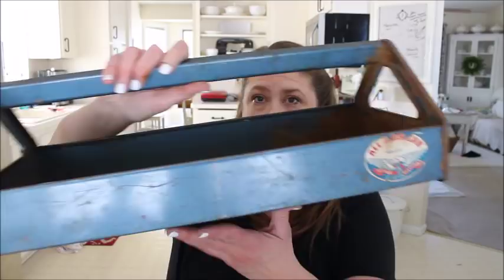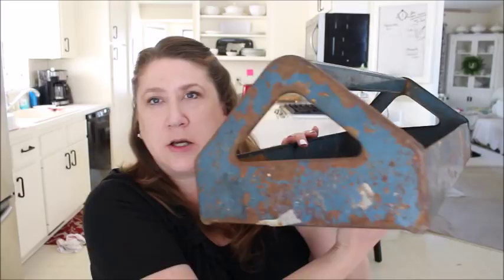So we're down to our very last thing, you guys. This is very, very sad times. All right, so the last thing I picked up was really, really cool. It was $3.99, and it is a nice, big toolbox in a beautiful blue color. The inside's nice and rusty and crusty. The outside has got nice rust on it also. Look at that. Oh, my goodness.